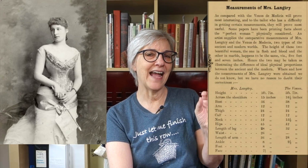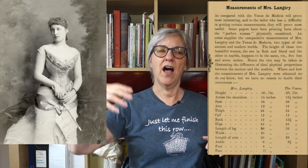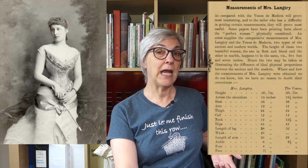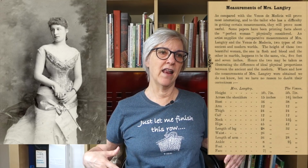And then they had the measurements of some Greek statue from classical antiquity, and they were comparing the classical figure with Lily Langtry. What was interesting about Lily Langtry was that she had some hips on her, and that made me wonder how they were measuring women. Were they measuring them with their corsets on, and with any sort of padding and petticoats that they would have on, so that the skirt could then be tailored? What were they measuring, and how were they measuring?